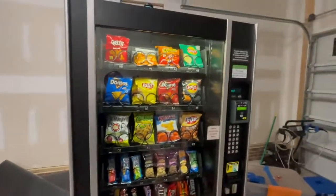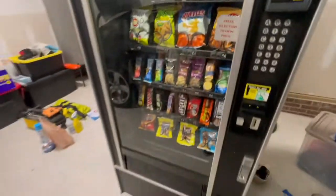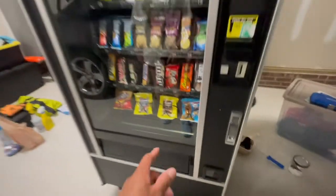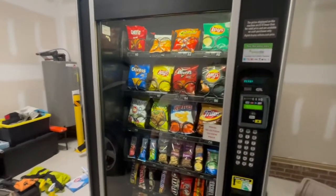So, we got everything. We got our new sticker on there. And we're pretty much ready to do a test of it. This is so sad, those two at the bottom. I know, right? Might have to reload those. So, we're going to try and test vend, and we'll see how that goes.